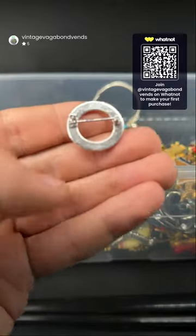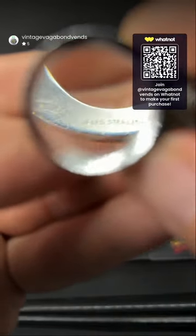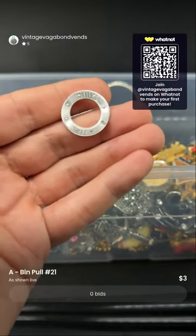This one is marked down here. So this one is another, I'm pretty sure it's Wells, right? So Wells Sterling, nice vintage round brooch. $3 start, 15 seconds, sudden death.